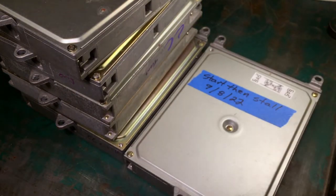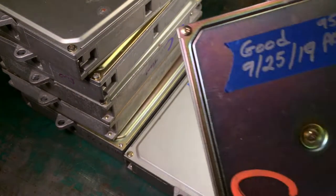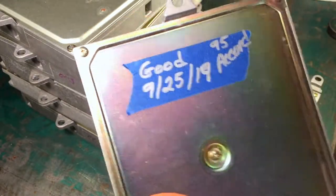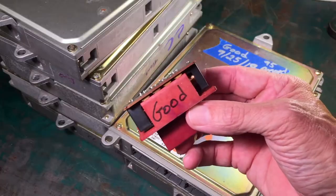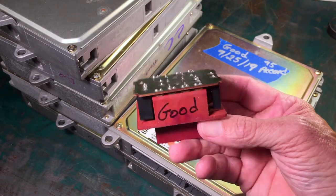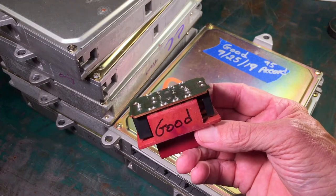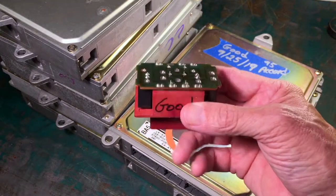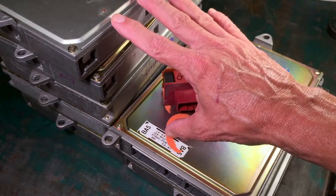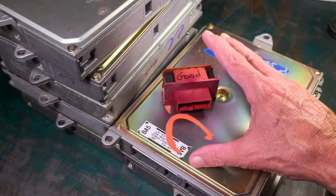So computer failures are the reason that I always keep a good computer. Even though it's used, it's a good computer. I keep one of these in my car at all times. I also keep a good main relay. The main relay helps to control power to your fuel injectors. And if this goes bad, the engine will turn over, but it will not start. I have a video related to this as well. So there will be links popping up to the videos that I have related to computers in my 95 Honda Accord.